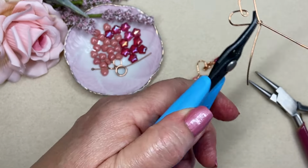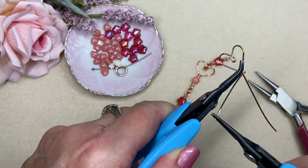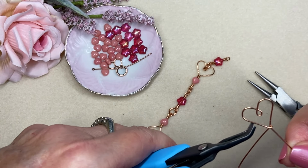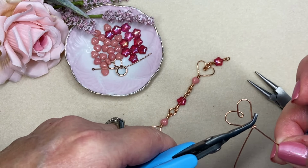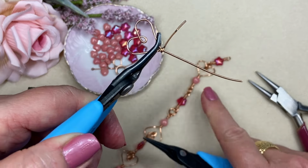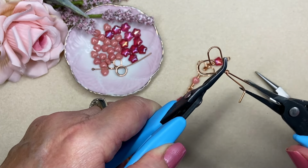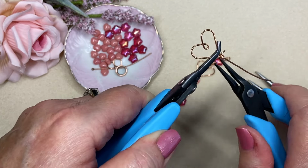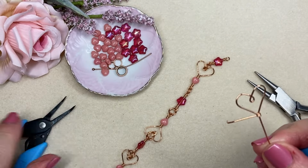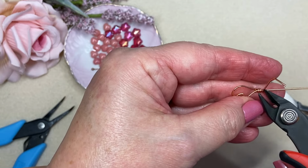Let me switch hands and reach for my other pliers. Whoops, I just do not have a hold of it. Now I want to do the same amount of wraps that I did. I've done three on all of my other components. Okay, and just trim away that little excess.